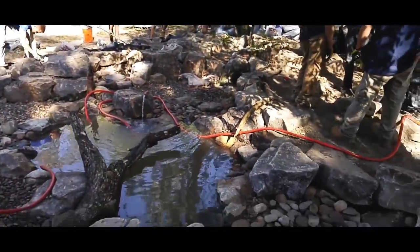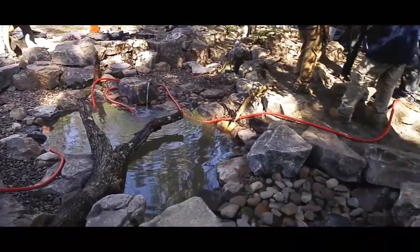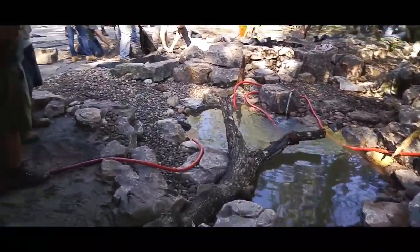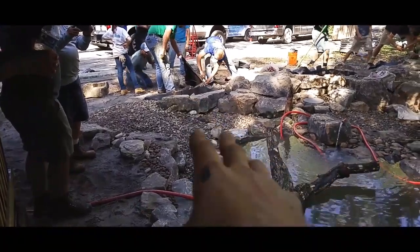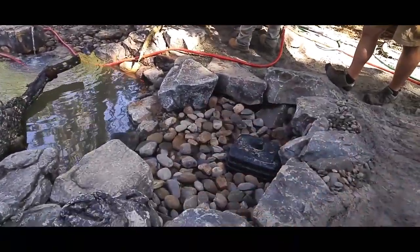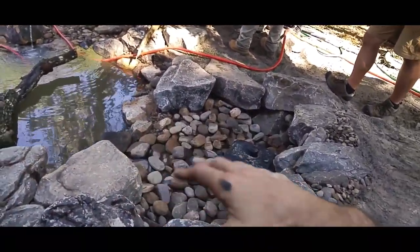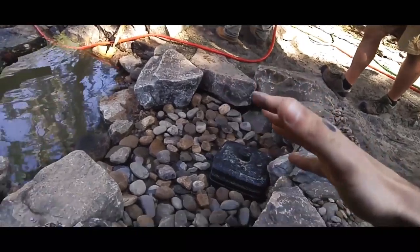Wrapping up our ecosystem pond here for some snapping turtles at the National Chelonian Research Institute just outside of Orlando, Florida. We got a nice little beach area for in and out access for the turtles. Got an intake bay here with basically just a glorified skimmer. Debris gets sucked into here. This is the only area here where you clean out debris and that sort of thing.